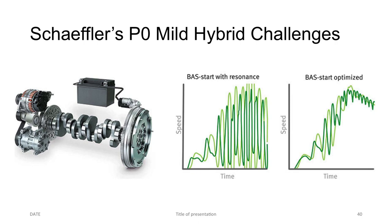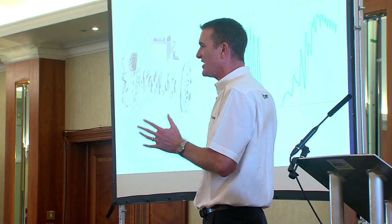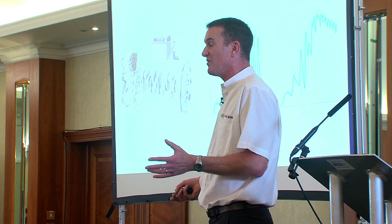The next problem we had is we actually designed our pulley decoupler, our mini dual mass flywheel, but that has to be mated with the dual mass flywheel on the other side of the engine. Otherwise, if those two vibrations that they're working against don't marry up, basically the car won't start. So there was a lot of development around these two systems.